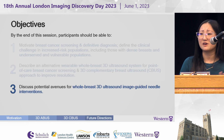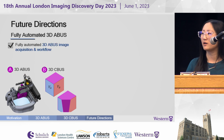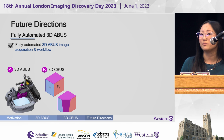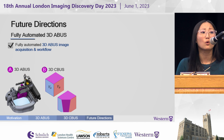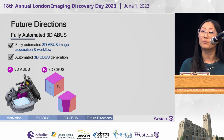So finally, I just want to really briefly discuss some key future directions and some exciting potential avenues for whole breast 3D ultrasound-based image-guided interventions with this work. So first of all, future work will start by optimizing our system and ensuring that it is a fully automated system, completely removing operator dependence associated with this workflow and use. And ultimately, this would improve user friendliness, which would be essential, especially in more limited resource settings, which might not have the healthcare professionals needed to acquire these images at the point of care setting. Additionally, it would involve integrating our complementary breast ultrasound generation approach immediately into this workflow to improve that isotropic voxel resolution in our whole breast images.